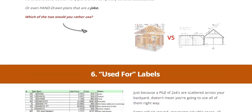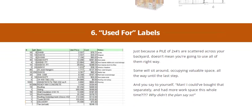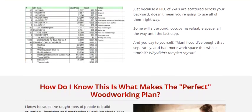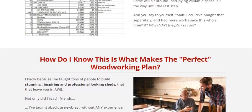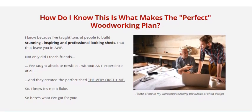Used for labels. Your materials should list what each item is used for. Just because a pile of 2x4s are scattered across your backyard doesn't mean you're going to use all of them right away. Some will sit around occupying valuable space all the way until the last step. And you say to yourself, man, I could have bought that separately and had more workspace this whole time. Why didn't the plan say so?